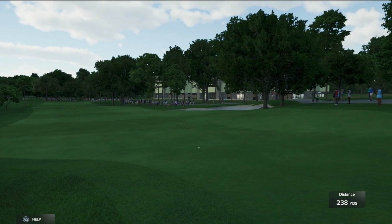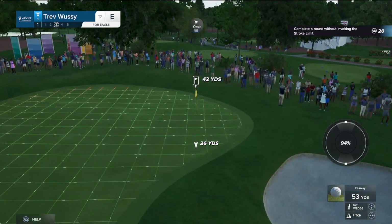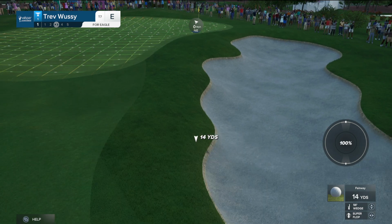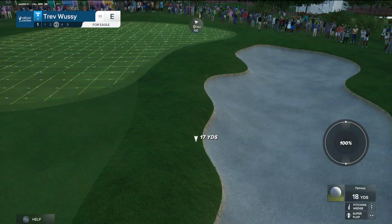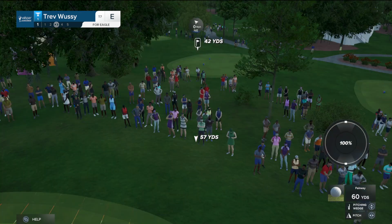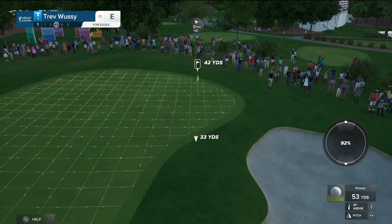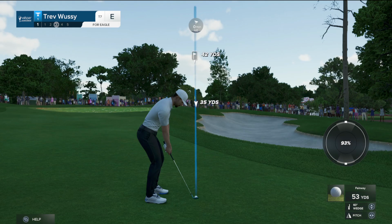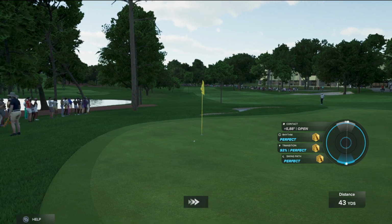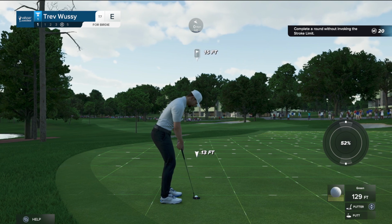Nicely done. And here we are with the third shot. That's frustrating. 15 feet to the cup. He's staring down a birdie putt here.